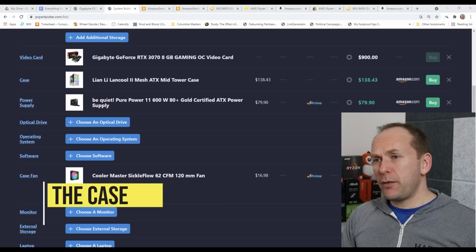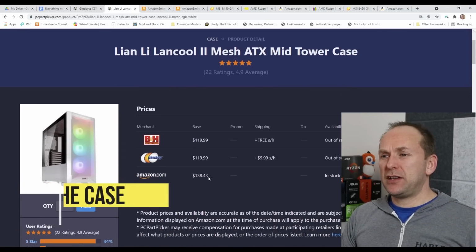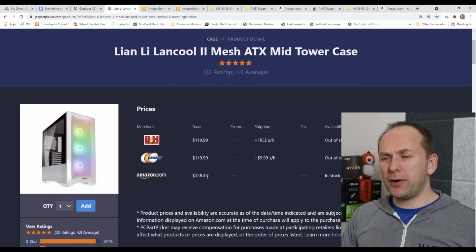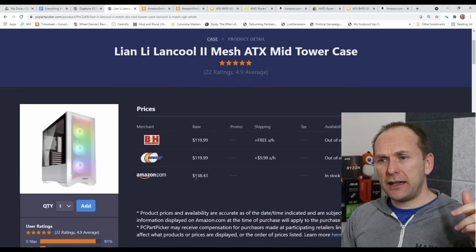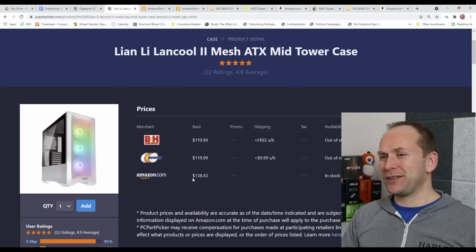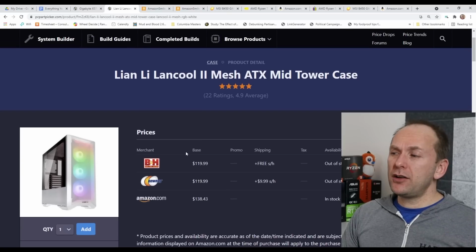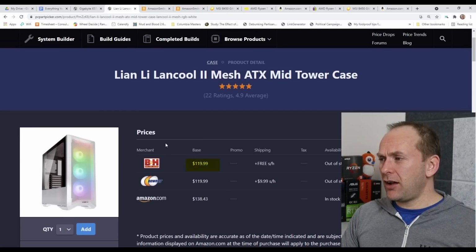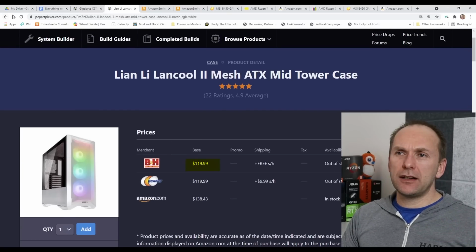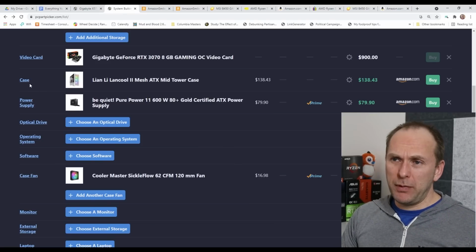All right, and finally, let's take a look at the case. Now, this is an amazing case. It's the Lian Li Lancool 2 Mesh ATX. It looks phenomenal. I did put an additional fan in here because it did not have a rear exhaust fan with it. You always want at least one rear exhaust. 3-to-1 ratios, okay. But for $138, it looks like you can at times get it for $130. Probably way more than we want to spend right now.